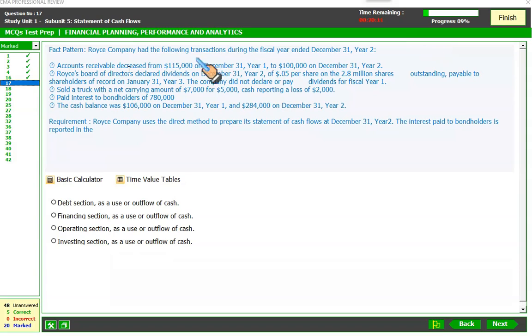Okay, next. Roy's company had the following transactions during the fiscal year ended December 31st, year 2. Accounts receivable, there's a lot of information. Let us first read exactly what is required, so we know from which viewpoint we need to look at the question. Required: Roy's company uses the direct method to prepare its statement of cash flows. Direct method means you take the gross inflows and the gross outflows from operating activities.